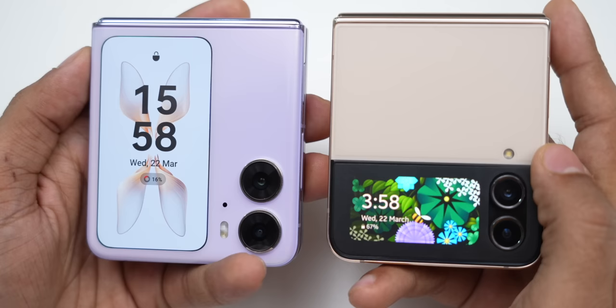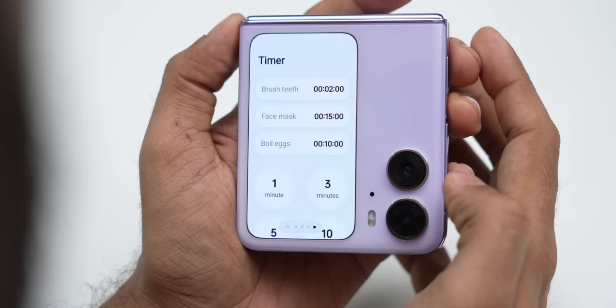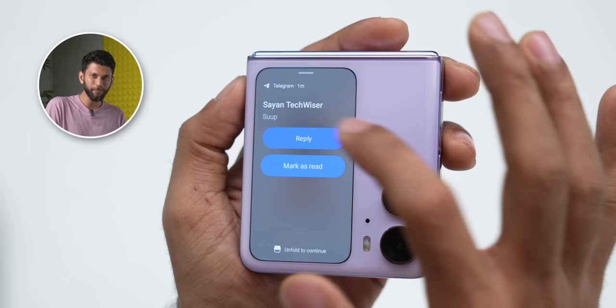Number two, you get this 3.26 inch cover display, which if you see side by side against Z Flip, is huge. And the good thing is, if you open the camera preview, you can clearly see the photos you are taking. But the sad part is, Oppo doesn't let you do much on this screen. You can just view the weather, set a timer, which even this little screen on Flip 4 can do. Plus here, have a look. I got a notification on both the phones. Now I can read it on Oppo Flip, but I can only reply through predefined text templates.